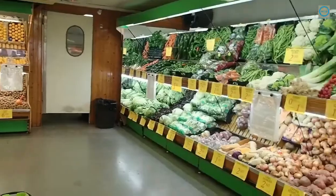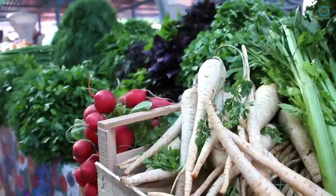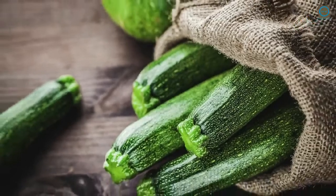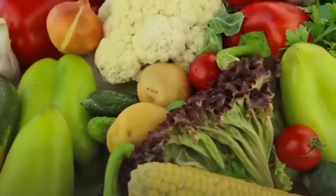Many times we are misled by the appearance of vegetables. Then when we get home, we find out that not all of them are as good as they looked. Some don't last enough, others are still green inside. If that also happens to you, learn the right way of choosing some of the most common vegetables.